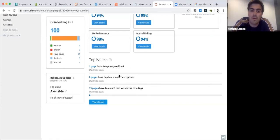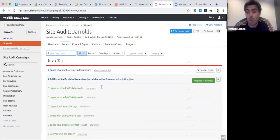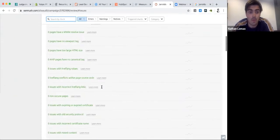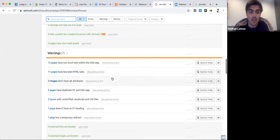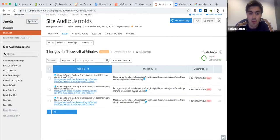And the nice thing is you could view all the issues. If I just do this here. Here we go. You can see, look, before we absolutely have a dig at Gerald's, look how phenomenally well they've done for all these things. They're absolutely killing it. But there's a couple of things there, some tiny little quick wins that they could do. But if you click on it, it takes you into the error in more detail. So this one was 3 images don't have alt tags.